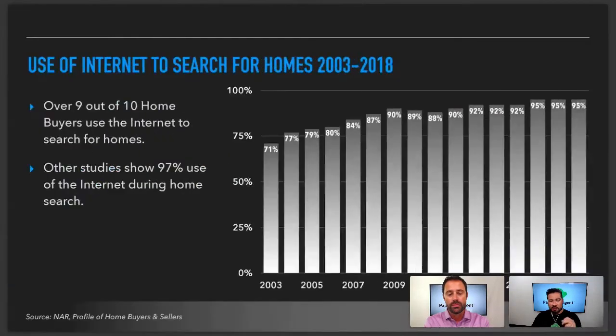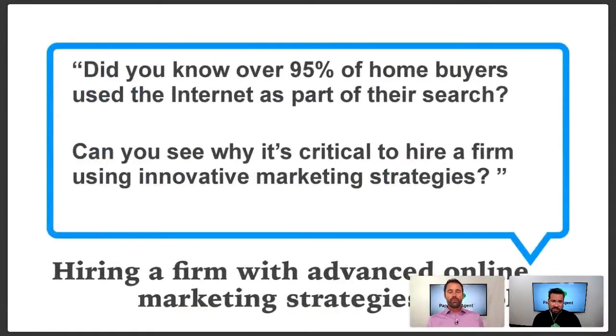And another thing for you guys to know is that according to the National Association of Realtors, everybody, basically 9 out of 10 people are using the internet to search for homes, which leads us to the next dialogue that we want to share, which is that, did you know that over 95% of home buyers use the internet as part of their search? And can you see why it's critical to hire a firm using innovative marketing strategies?